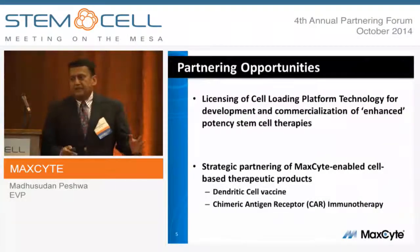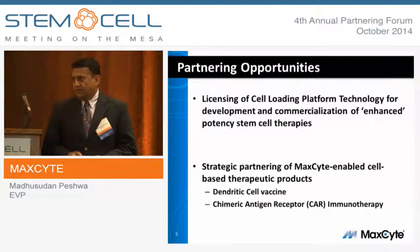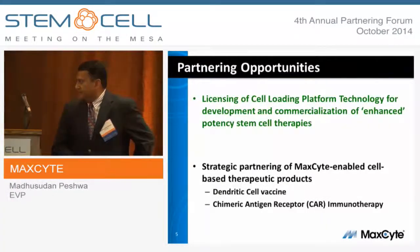So specifically, I'm not going to talk about the discovery research part, but talk about the cell therapy part and what we're doing in developing novel therapeutics enabled by this platform.